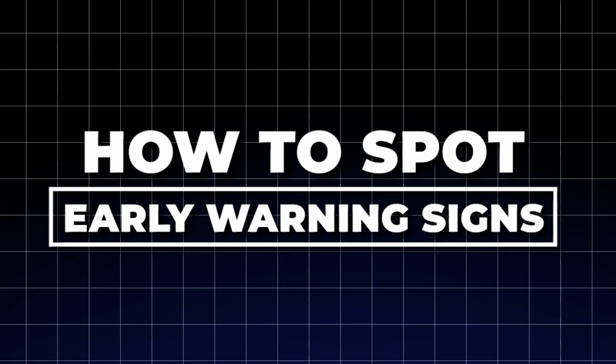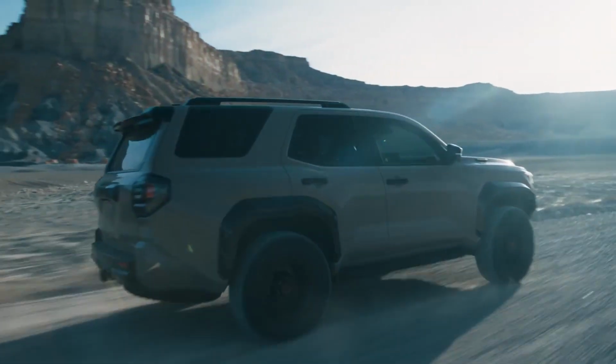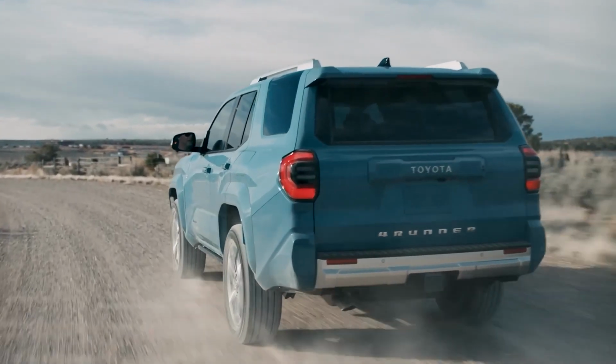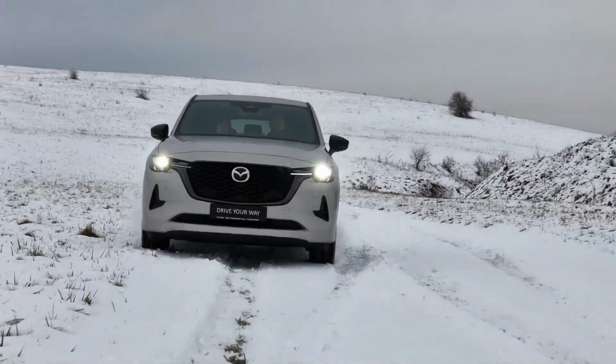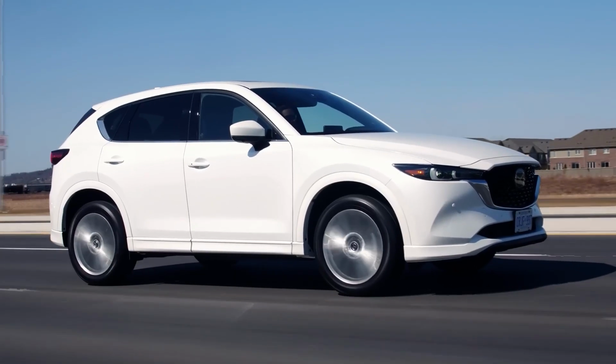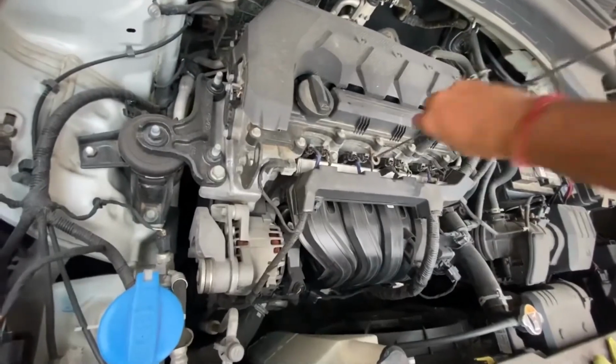How to spot early warning signs. Your car might be whispering warnings. Are you paying attention? Modern cars are equipped with advanced systems to monitor engine health, but they're not foolproof. As a car owner, learning to spot early warning signs of engine stress can save you from costly repairs down the road. One of the most overlooked indicators is oil condition.